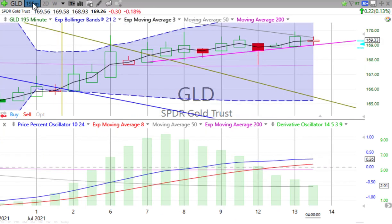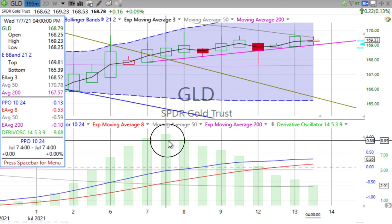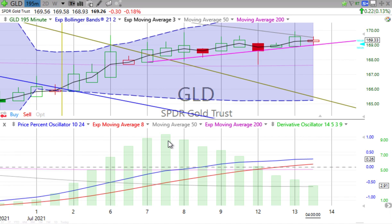We look at the half day, and again, we can see how it just continues to pop up, slide sideways, down a little bit, pop up again. We just want to see it continuing to move up. That derivative oscillator peaked back on the afternoon of Wednesday, the 7th of July, and has been moving down since then. The price percent oscillator is sliding sideways. It ended the day with a red spinning top, but above that half-day trend line. So we'll continue to keep our eye on gold. I want to see gold bottom out and start moving up again.